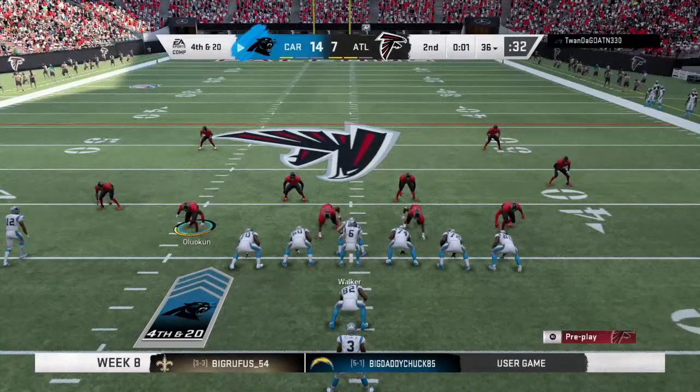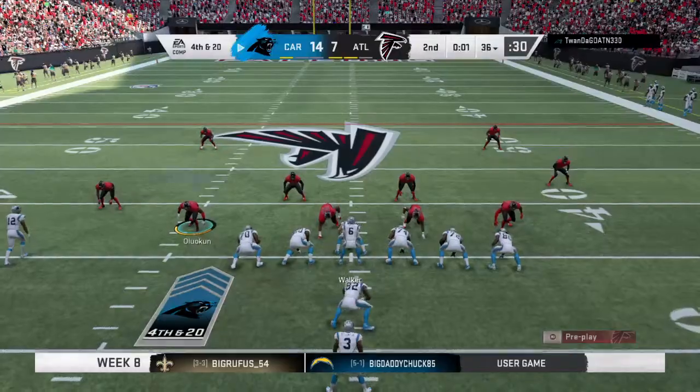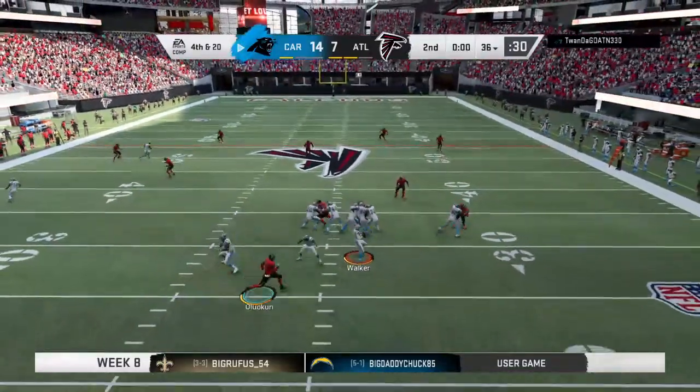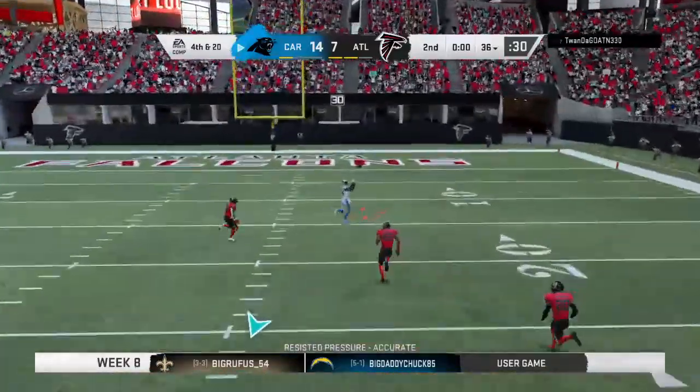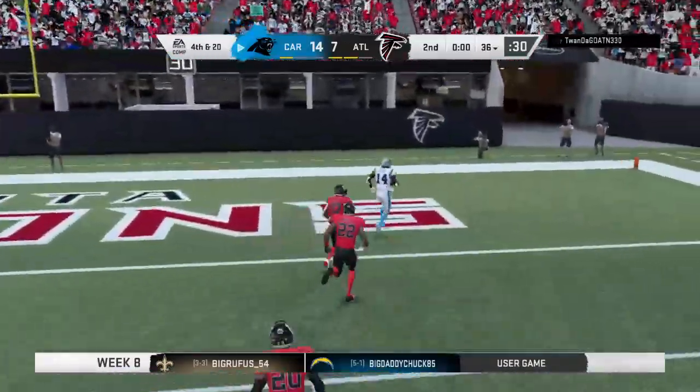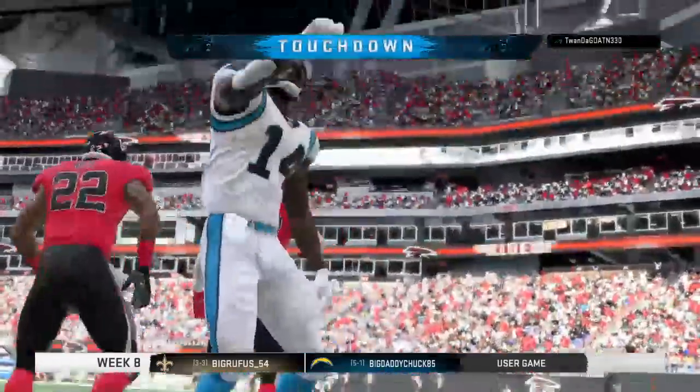Hey, check Mike 45. Check Mike 45. Walker now. A final shot before break. And now he'll let this one go deep. Back over them. This is caught inside the 15. And he's in for the touchdown.